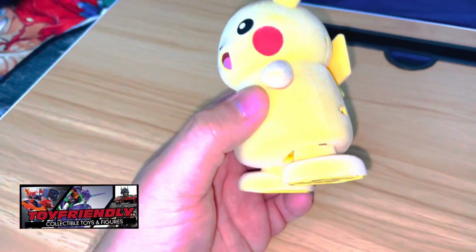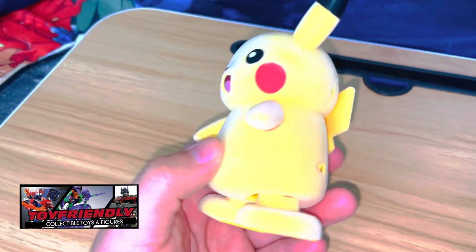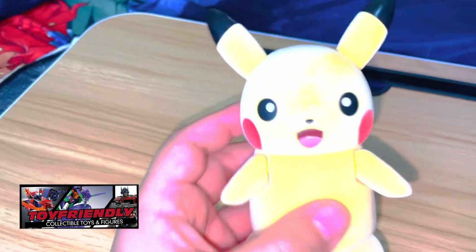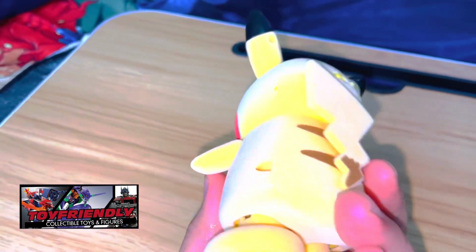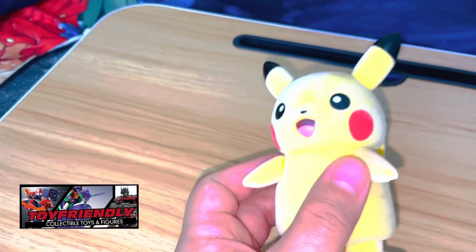So here is the toy Pikachu from Takara Tomy. Medyo may blemish lang siya na konti itong last piece na to, pero kasi sold out na to. Ito na nga yung last piece. So let's check out the figure.